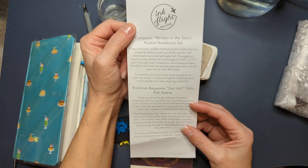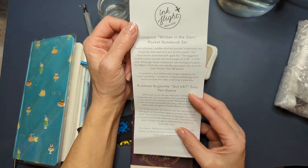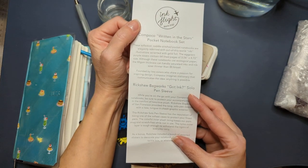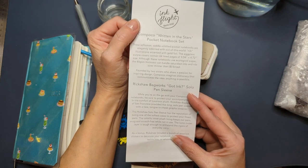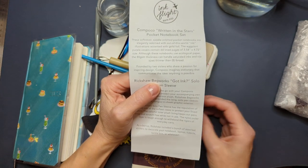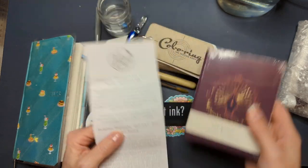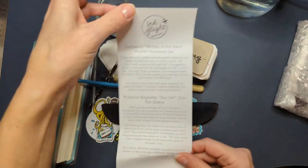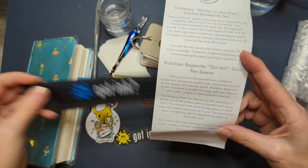They use ecological paper, 80 GSM thickness, saturated inks, and nib sizes thinner than B broad. Huh. Founded by two sisters who share a passion for inspiring design, Compoco imagines stationery that communicates the idea anything is possible. Except apparently writing with a broad nib. Rickshaw bag works. Got Ink. Solo pen sleeve.